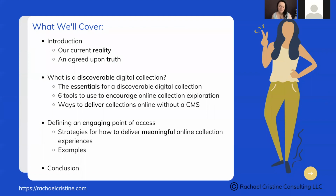Okay, getting into the content, here's what we're going to cover. We're going to talk about our current reality, just a little summary there. We're going to talk about what the sort of agreed upon truth is, or at least from a digital usership perspective. We're then going to get into the good stuff. We're going to talk about what makes a discoverable digital collection and get into what are the essentials for that, what are the 6 tools we can use for any CMS that you may have. And when I say CMS, that means collections management system, or some people content management system. And we'll also talk about ways to deliver those collections online without a CMS, because for some of us, we don't have one, or maybe our CMS doesn't quite work the way we would like it to.